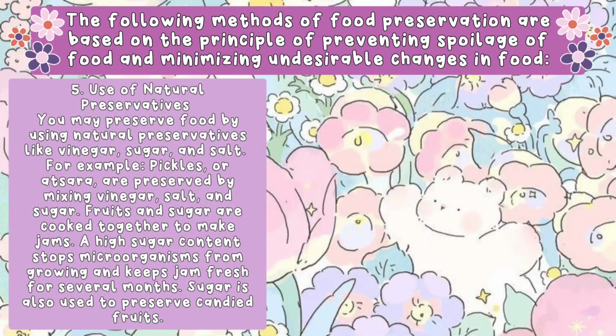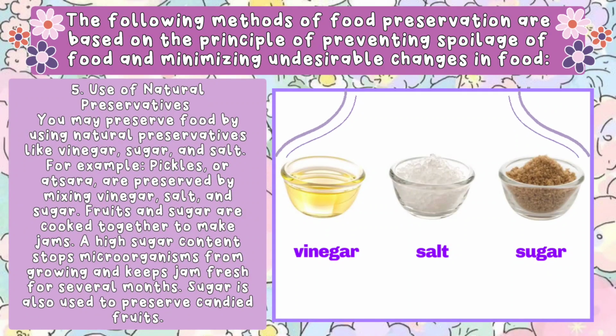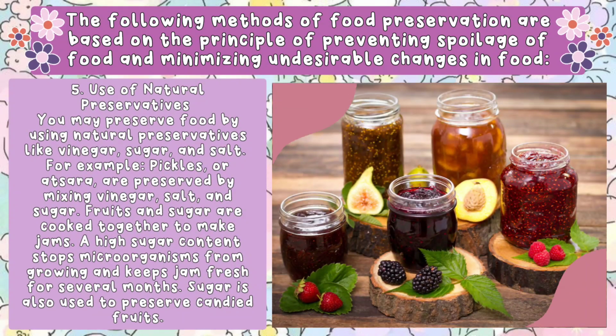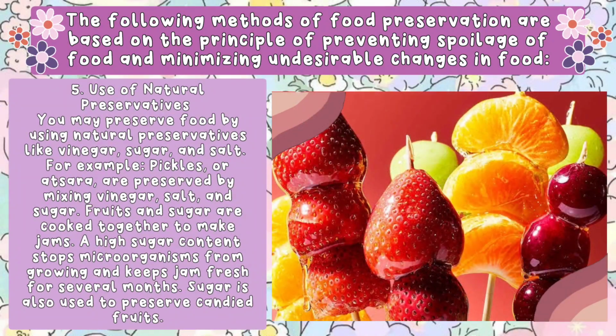Use of natural preservatives. You may preserve food by using natural preservatives like vinegar, sugar, and salt. For example, pickles or achara are preserved by mixing vinegar, salt, and sugar. Fruits and sugar are cooked together to make jams. A high sugar content stops microorganisms from growing and keeps jam fresh for several months. Sugar is also used to preserve candied fruits.